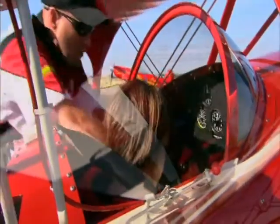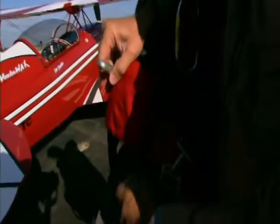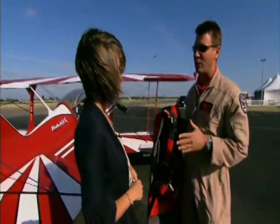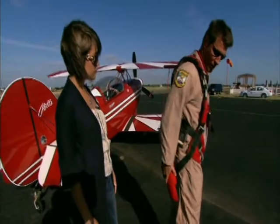Feeling brave? Let's join Tim for a ride. Okay, Henning, we're going to be wearing a parachute today, and this is the parachute that you'll be wearing. So let's clarify here, why am I wearing a parachute? Okay, you're wearing a parachute because the federal regulations require us to wear a parachute if we're flying upside down and doing aerobatics. The parachute's actually packed right here.